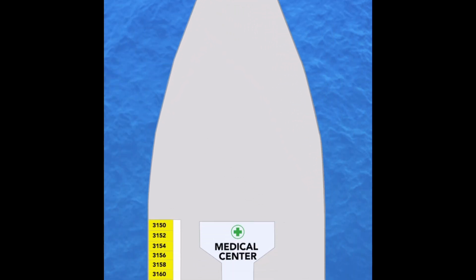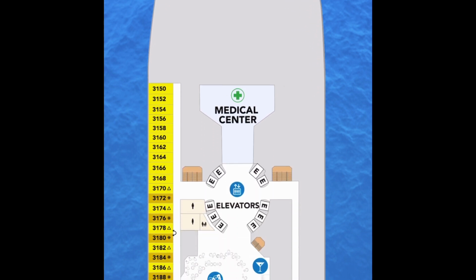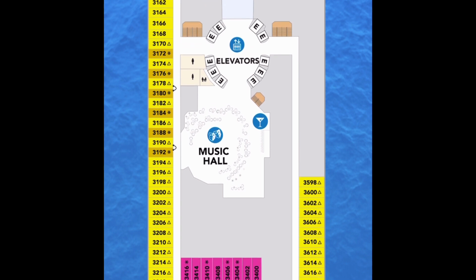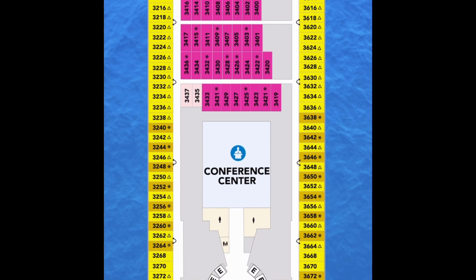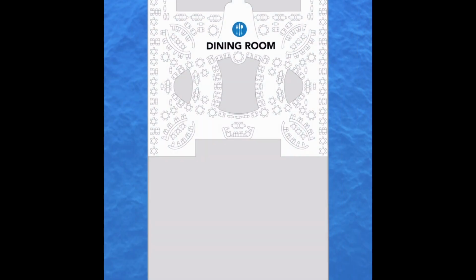Now, of course, as we go to deck 3, ooh, look at that. I'll just be doing that once, so don't worry. Deck 3, at the front of the ship, of course, you have the medical center. Of course, on the sides of the ship, you do have some rooms as well. Deck 3 also has the lower floor of the music hall as well. And of course, the music hall is a great entertainment for nighttime experiences, live music, rock bands, you name it. And of course, you saw the conference center right there. And of course, this is the first floor of the main dining room.